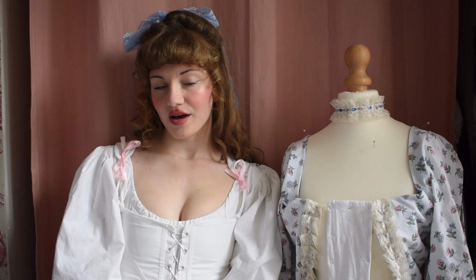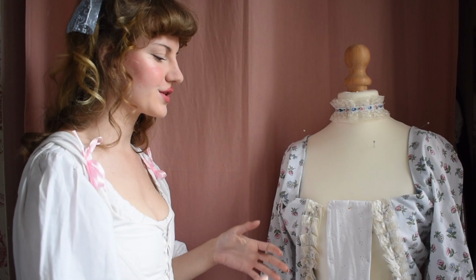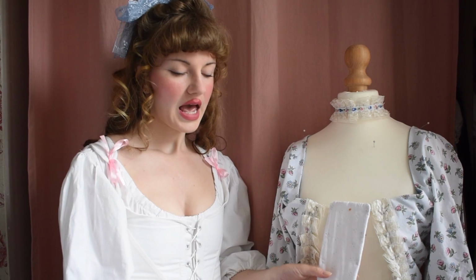This is the last afternoon working on that dress. Don't mind my hair, it's not supposed to match the rest of the outfit. I'm going to change after it because it's been 2 weeks since I've been wearing this, and it's just for the purpose of trying the dress on with the new stomacher that I finished and to see if it actually fits.